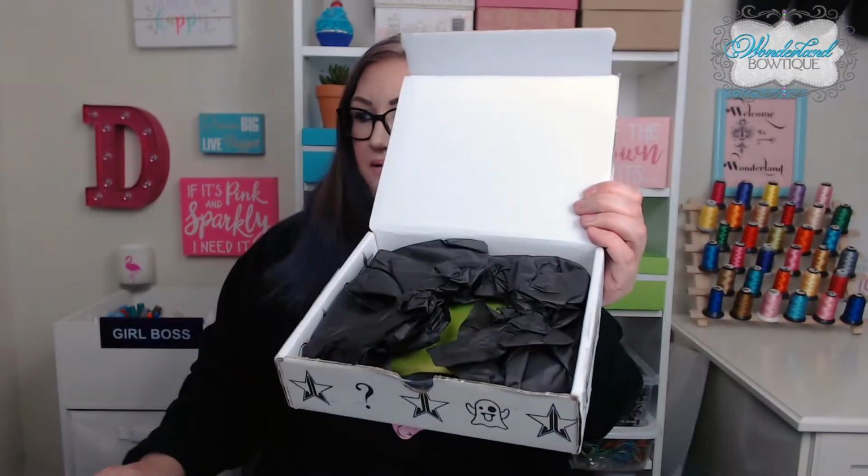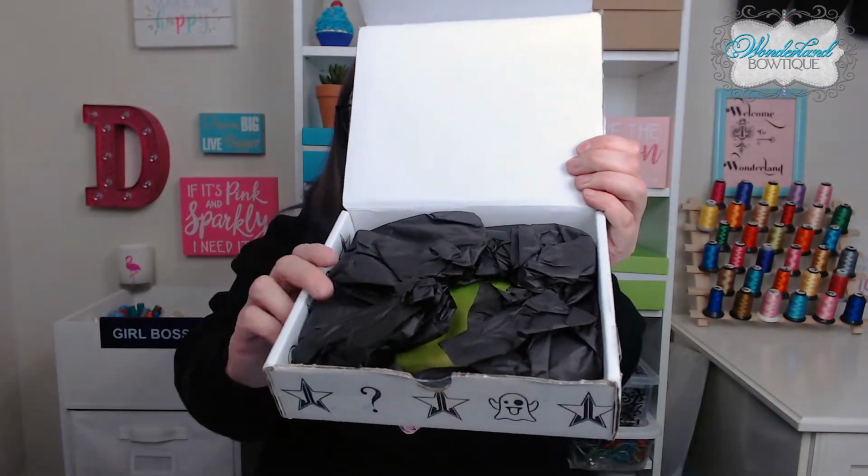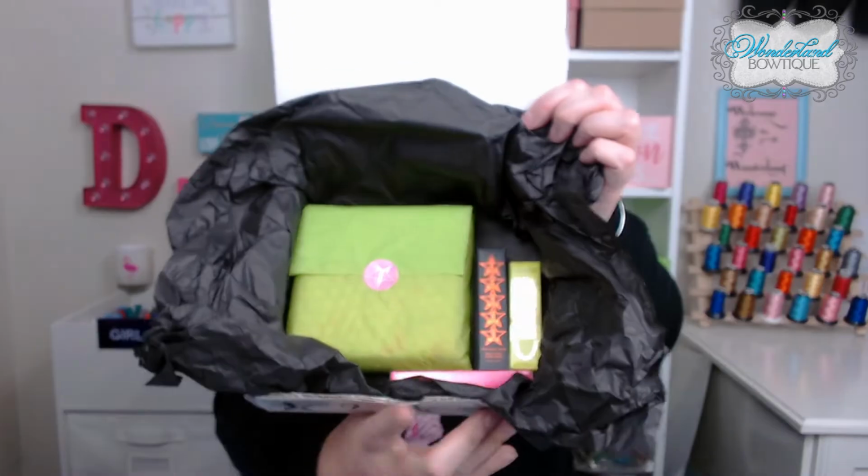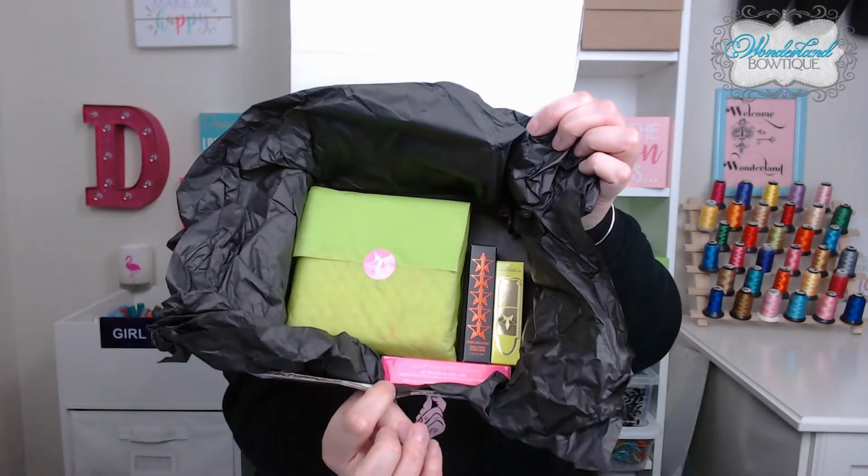So first of all, you can see that it's black tissue paper for the Halloween. Let's open it up and see what's inside. Okay. Now, what I love about Jeffree Star is that they wrap everything. You can tell a person actually packaged this. So this is what it looks like, all 4 products. Let me pull that down.